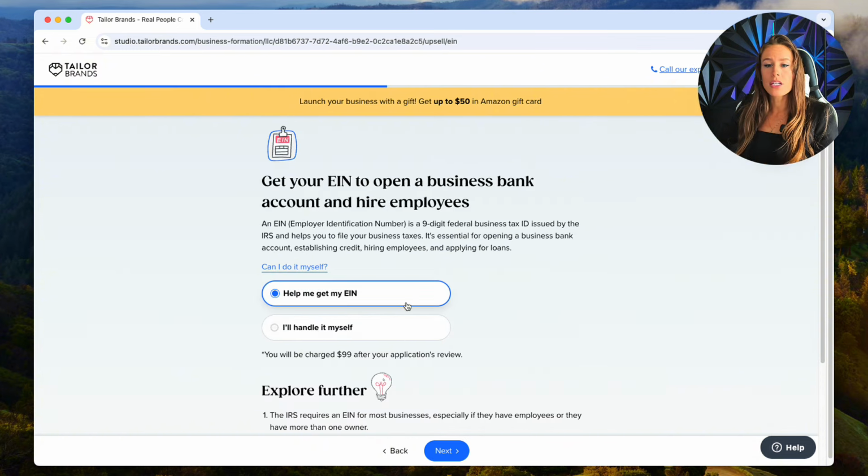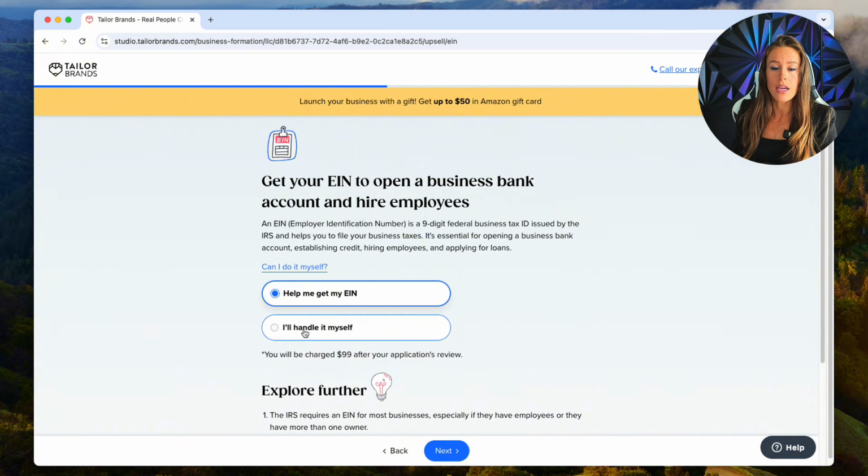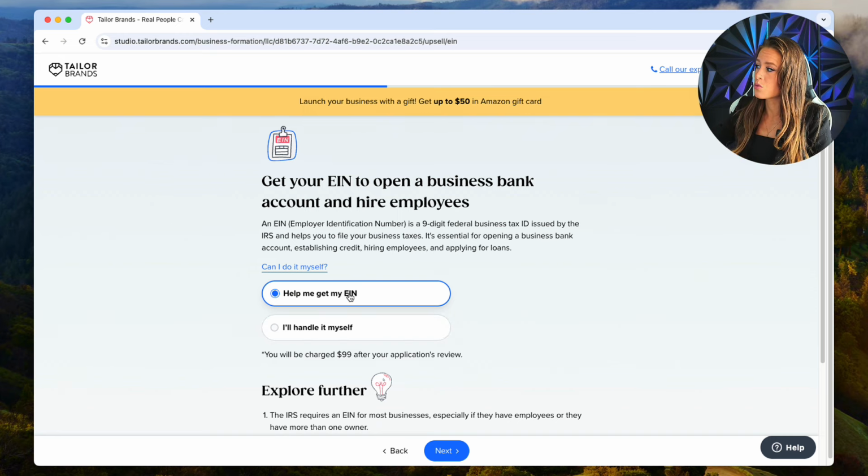Okay, again, they're asking you, do you want Taylor Brands to help you get your EIN number, or do you want to do it on your own? So if you choose to do it on your own, you can. It's through the IRS website. With the website, you can only do it Monday through Friday. And in my opinion, government websites are pretty outdated and difficult to navigate. For only $99, Taylor Brands will just do it for me. It's one less thing I have to worry about. Take that right off the to-do list. So I feel like it's completely worth it for the $99.